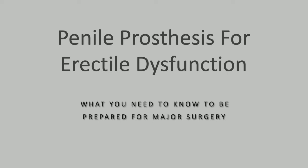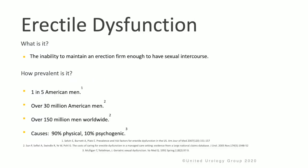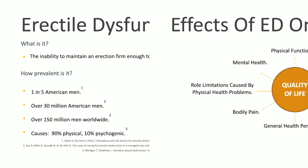What you need to know about penile prosthesis for the treatment of erectile dysfunction. Erectile dysfunction is the inability to maintain an erection firm enough to have sexual intercourse. It's incredibly common. 1 in 5 American men have ED, which means over 30 million American men and over 150 million men worldwide. 90% of the causes are physical and 10% are psychogenic.